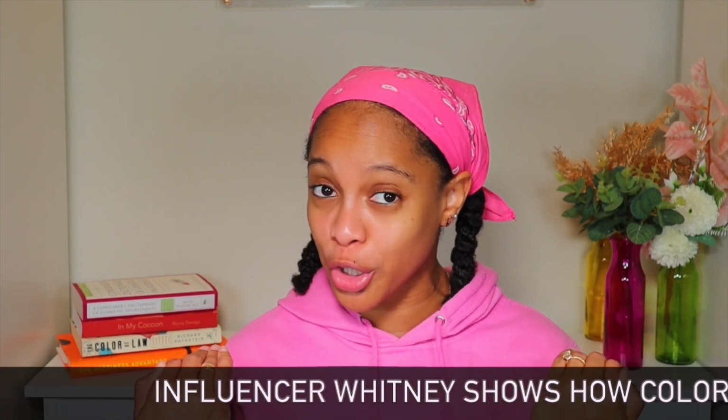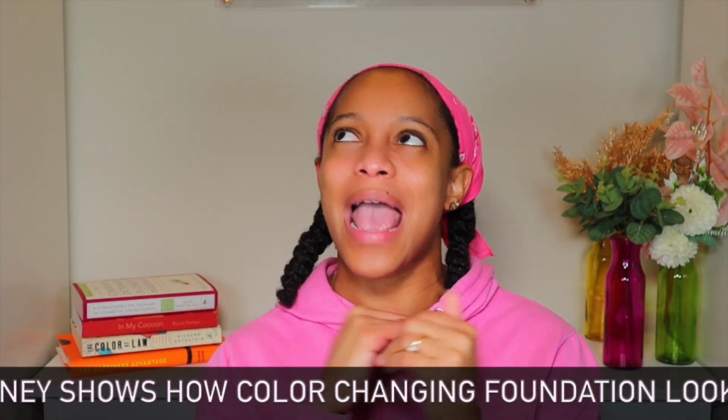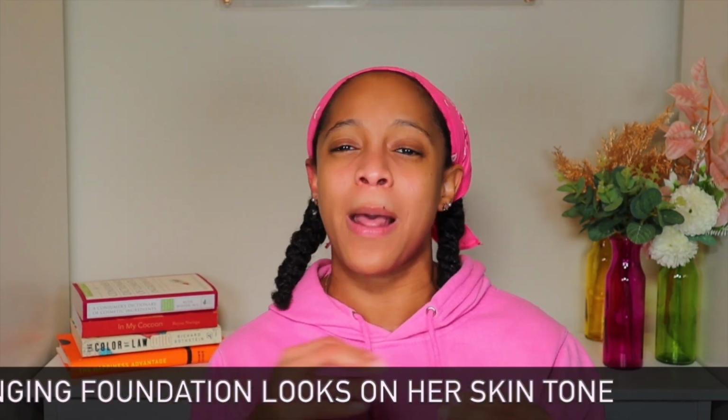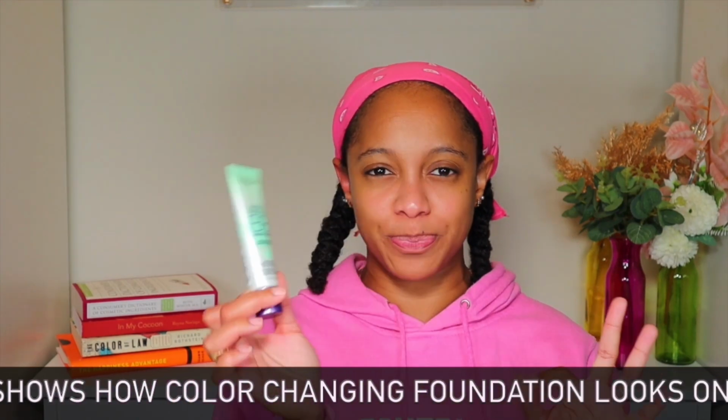I can tell you already from my experience, it does not work on my tan skin tone, but I'll show you anyways. I did, however, find a product that did match my shade, but it's technically not a foundation. It's actually a sunscreen. But let me go ahead and show you how these two products look on my skin. First, I have the L'Oreal Magic Skin Beautifier BB Cream, and this is what it looks like.